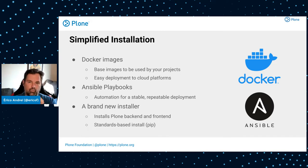And also, if you want to do it by yourself, we are recommending a new way of installing Plone, basically installing the backend of Plone with pip. So you do pip install Plone and pass an argument just to have all the correct versions. And that's the way we are going to go from now forward, be more and more friendly to the rest of the Python environment.